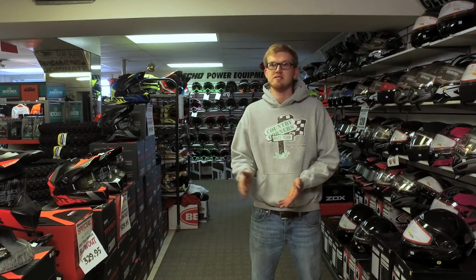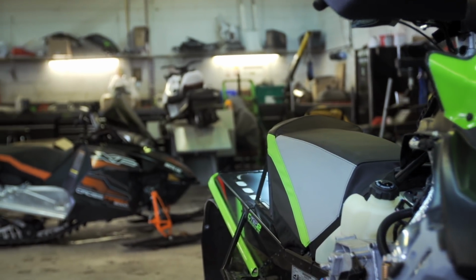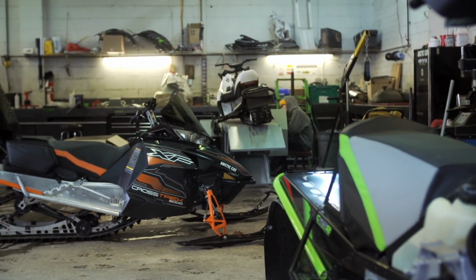And even from then, that sled and that chassis has come a long way in refinements, and I believe a big part of that has been from what they've learned on the racetrack, as well as on the trails, but a lot of that starts at the racetrack.